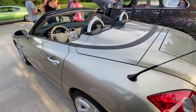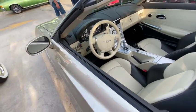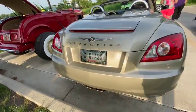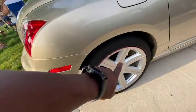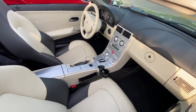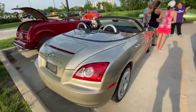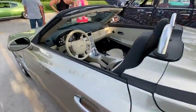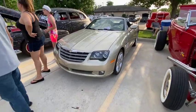Ooh, this is a Crossfire? Oh yeah. It's a lovely car right here. People slept on this car. You got the little red outlines on it. Y'all, this car is a great car. This car should have been much more popular than what it was. He got a drop top too. My neighbor, she got one just like this, but it's gray. But I ain't even seen this color either. This is nice. I love this car.